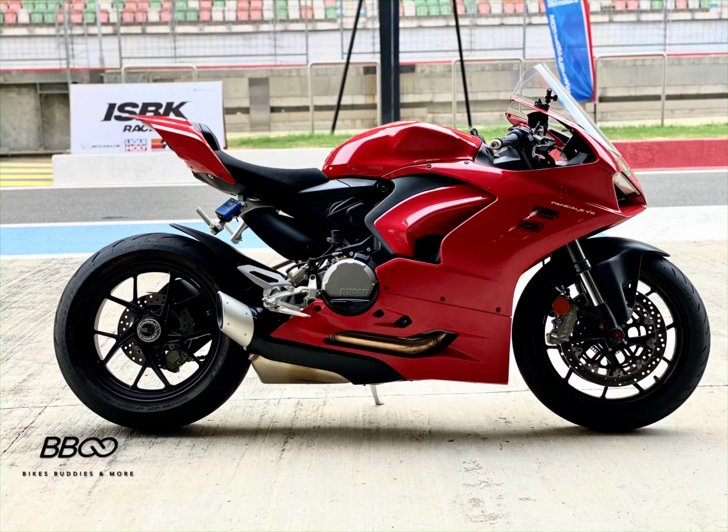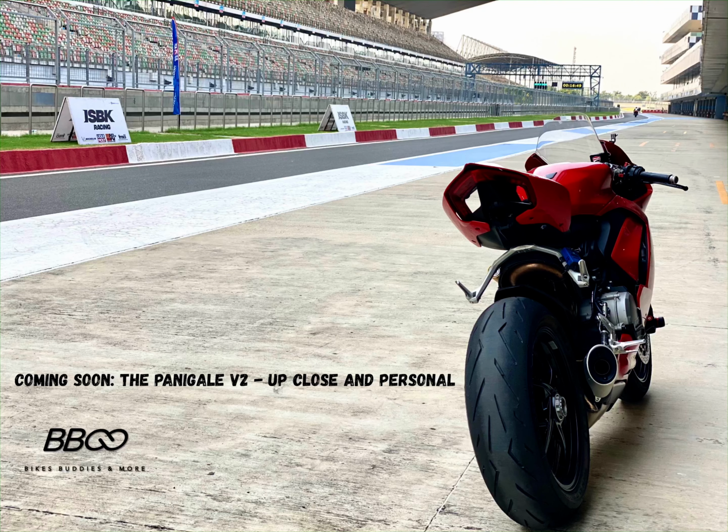While it's goodbye to the Buddh International Circuit for now, the V2 comes home with us. So stay tuned as we get you the Panigale V2 up close and personal very soon.